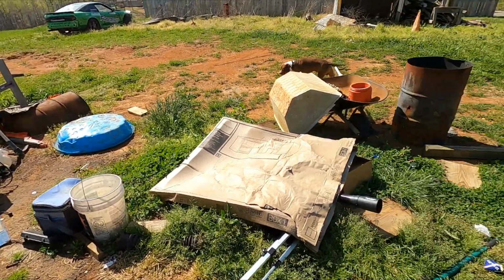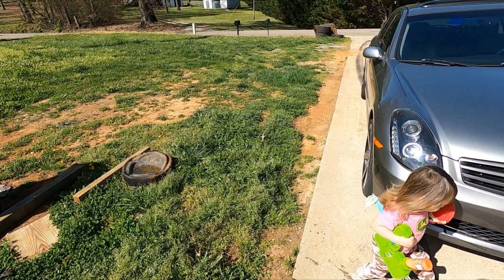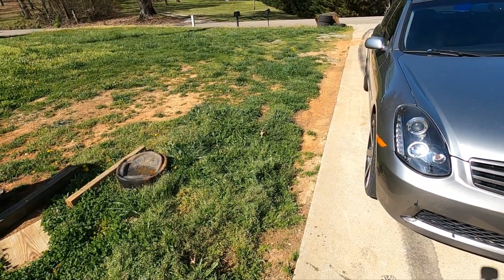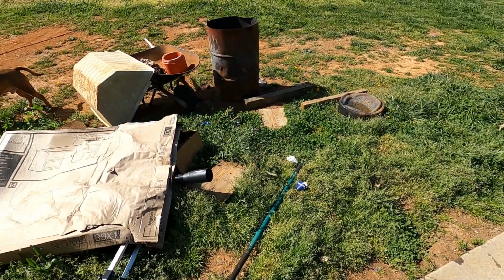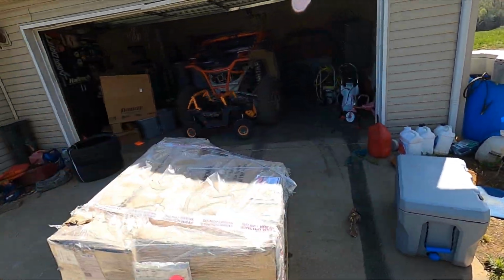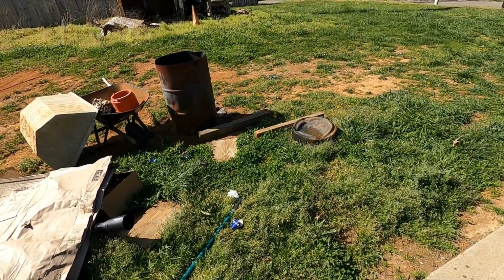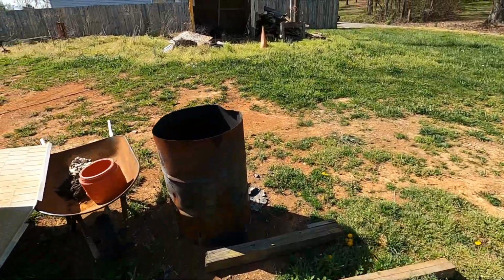So the plan is, she's excited, but she doesn't know what's to come. I wanted to widen out the driveway a little bit to give more parking room. I don't have a whole lot of garage space, so projects in the garage are probably one at a time. Can't do multiples.